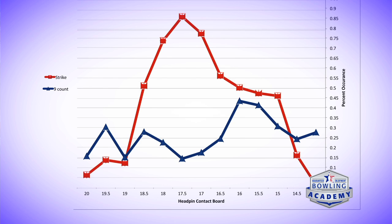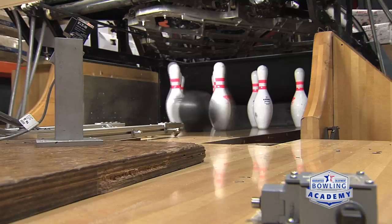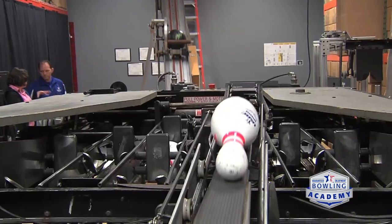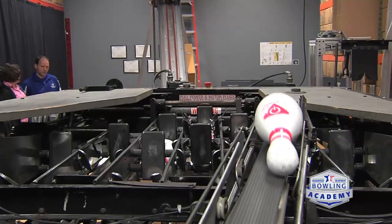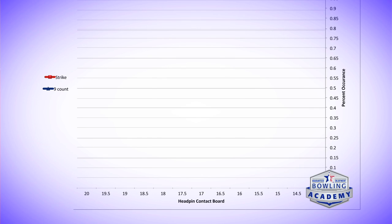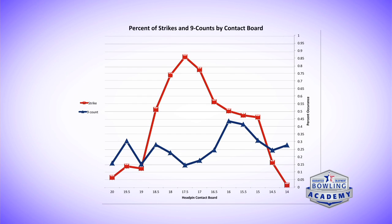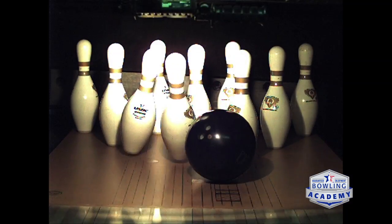Okay, so like you said, that's a pretty wide range. So I'm assuming not all balls are going to strike from each different part. So you guys have been really trying to dig into what percentages based on where in the pocket it hit. Yeah, exactly. So what we did is we took that and broke it down even further, and we used our bowl score testing device, which is a ramp that moves at different angles and offsets into the set of pins, and we mark score from there. What we found is that at 17.5 board, regardless of entry angle, we combined all our entry angles together, you're either going to strike or leave a 9 count.